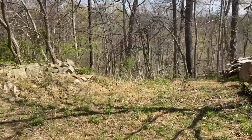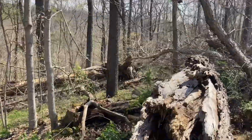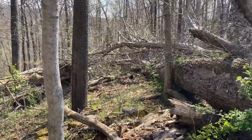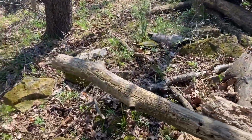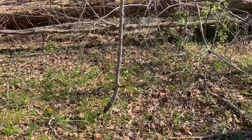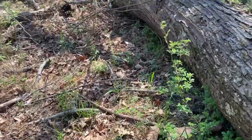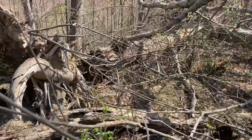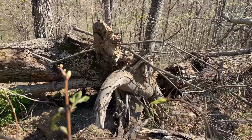All right, let's go take a look at this elm tree. First half fell down, I think 3 years ago. And the second half just fell down like a year and a half ago, I think. I don't see anything. It's awfully dead.